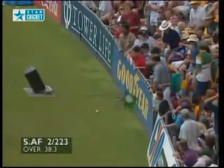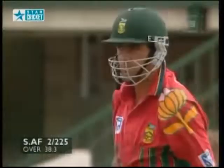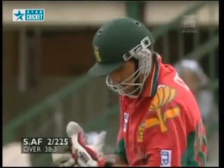The remarkable thing about today is that every time they've gone for a shot, which has been just about every ball, they've hit it off the middle of the bat.